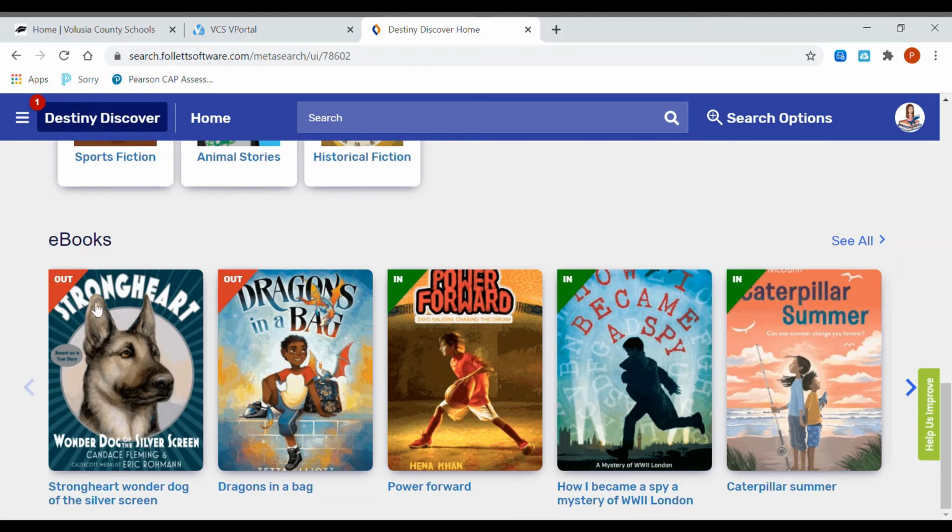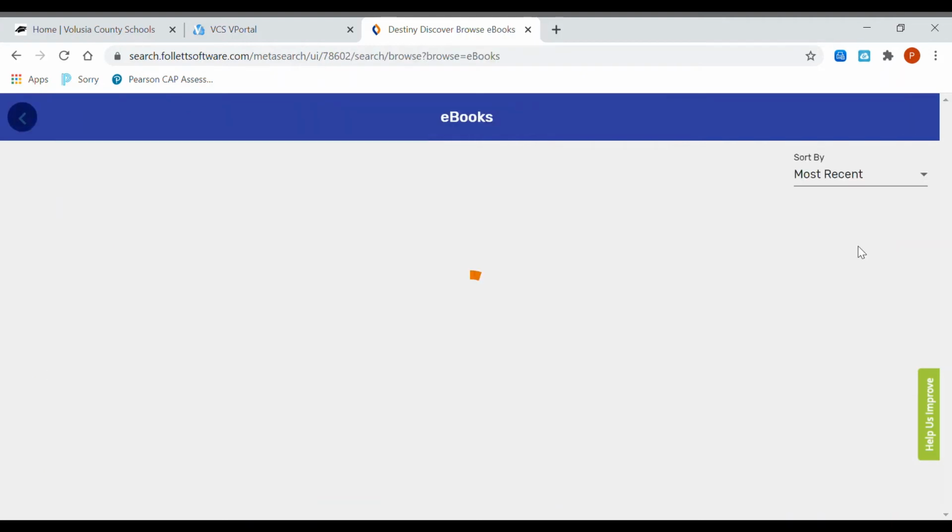You can see here, this book, Strong Heart, is currently checked out. Dragons in a Bag is currently checked out. All of the copies that Volusia County has are checked out. That's because this is a brand new Sunshine State Reader book this year, so it's going to be very popular. But there's lots of other books, so I'll click See All and see what types of ebooks are available to me.